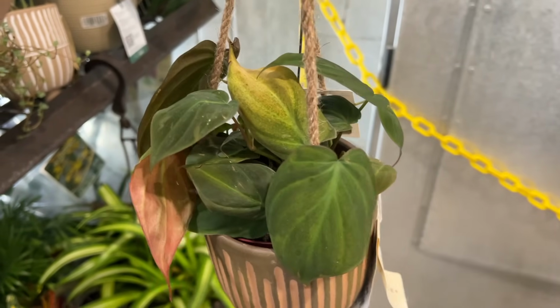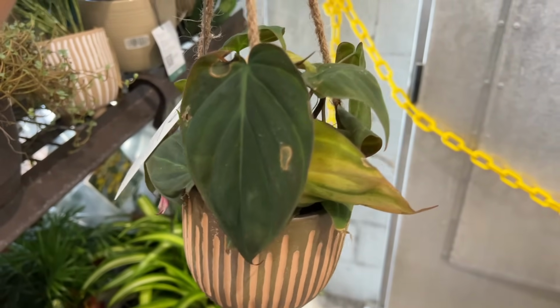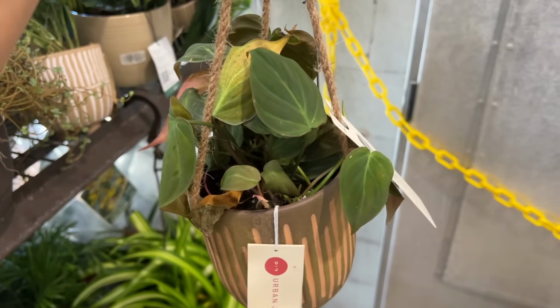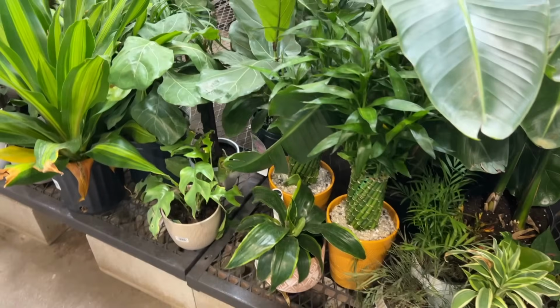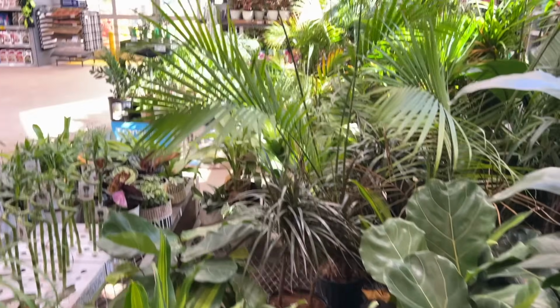Here is some micans. Doesn't look that good. For some reason, a lot of the micans don't look the best. They usually look pretty good. Seems like it has some sort of pest, like spider mites.